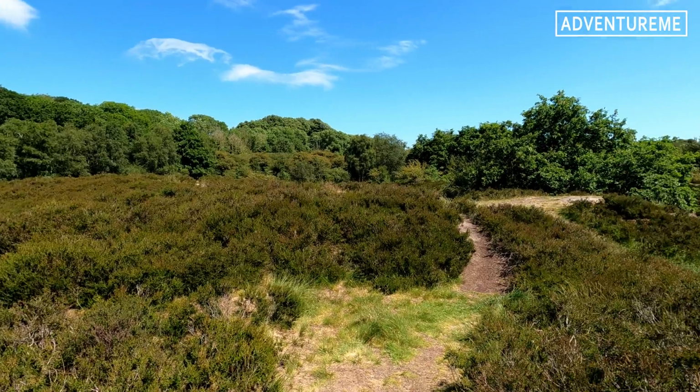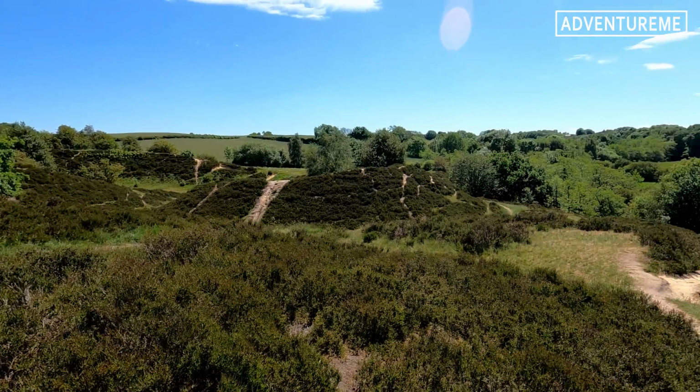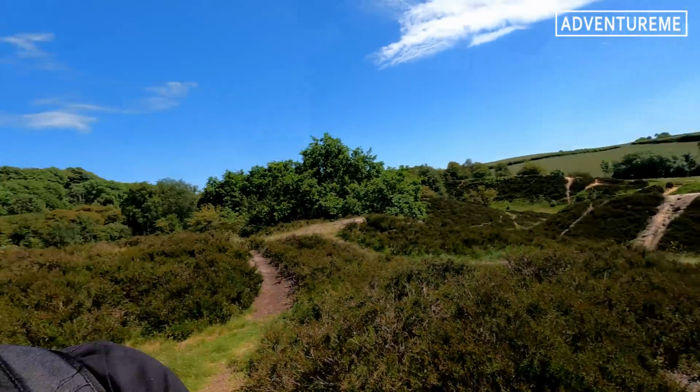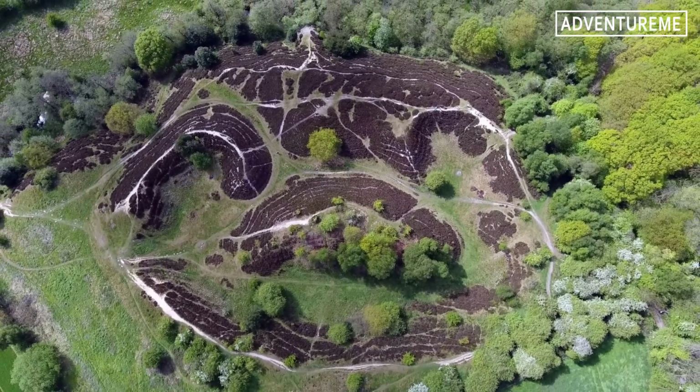So at the minute all you can see is a load of mounds with paths and things going up and down them. Very unnoticeable when you're actually on the ground. But it's only when we send the drone up, which we'll do in a minute, that you'll see the bigger picture. Now what is it? I can hear you asking me. Well, the answer is, I don't know. And nobody knows. That's the problem.